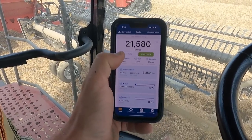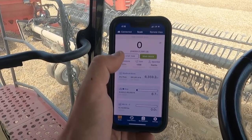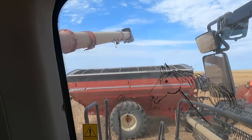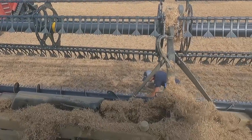So if you remember from years past, we used this Reap scale app. So I'm gonna go ahead and tare it so I get down to 0 pounds here, and then we'll start on load. Oh look, Nacho found another big rock.